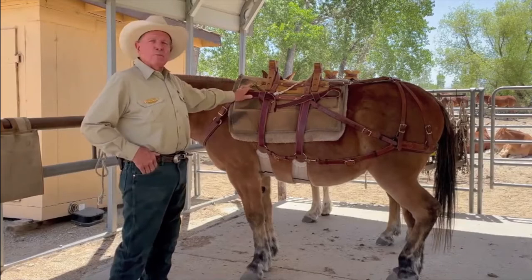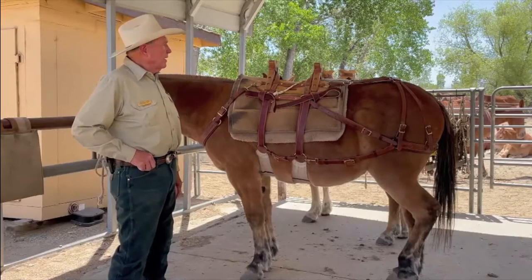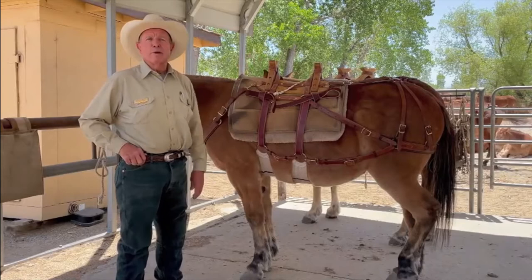The sawbuck saddle is pretty much the priority saddle that we use here on the Inyo. We have a couple others, but this is probably the one we use on a daily basis. The sawbuck saddle is pretty much the main saddle that's used all over the Eastern Sierras, pretty much all over the Sierras, I should say. All the commercial outfitters and everybody else around here pretty much has been using this one as long as I can remember.